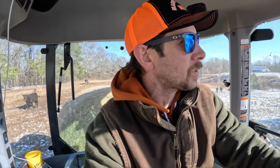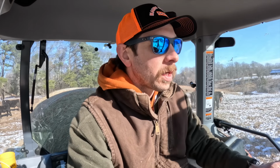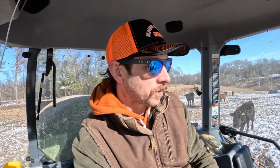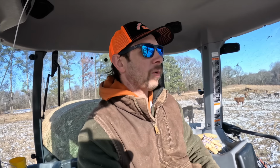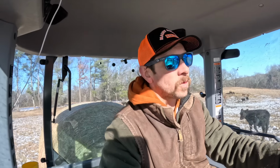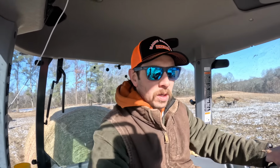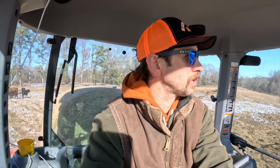Just a beautiful day. We're gonna get back down in the 20s tonight, but after tonight, this stuff's gonna get melted in a hurry, especially with some rain moving in tomorrow. But yeah, this group should be good on hay for probably three days, because they've really got about 2.5 rolls of hay left, so we'll see. We're gonna get this other one put in this ring here, head back to the house, and start doing some evening chores.